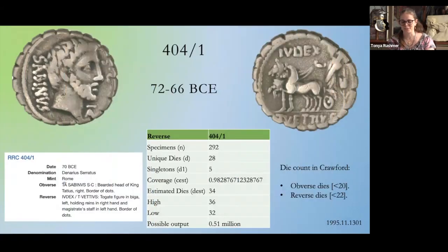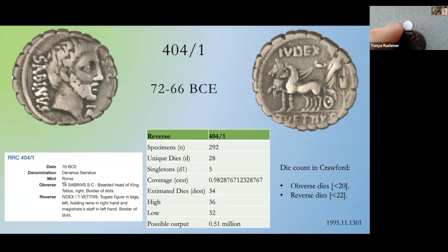And then the final coin, which I won't really get into, but I have tallied up, is this one here. I can show it very quickly on the screen, because I think this will look a bit clearer.